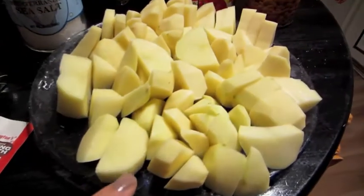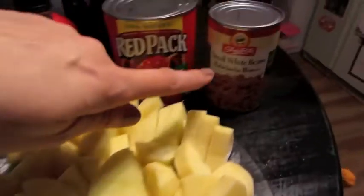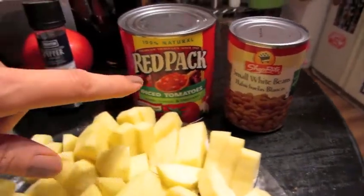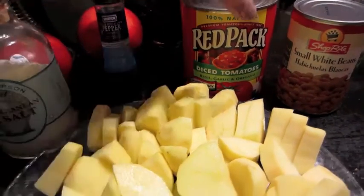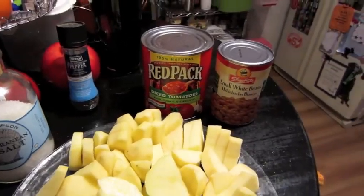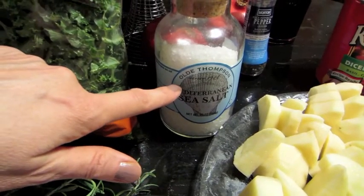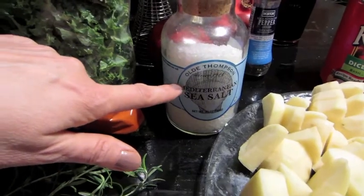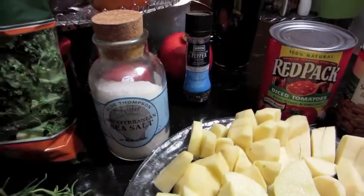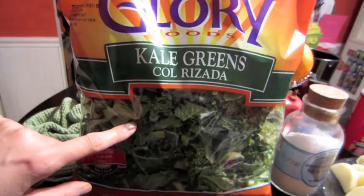Also, about 6 to 8 medium-sized potatoes, peeled and cut up. 1 15-ounce can of white beans. This is a very large can, 28-ounce can of diced tomatoes. If you don't have a big can, you could also use 2 smaller cans, 2 15-ounce ones. Salt and pepper to taste. So I would suggest about a tablespoon of salt, like sea salt, and probably about a half a teaspoon of pepper. And I'm going to be using this entire package of kale.